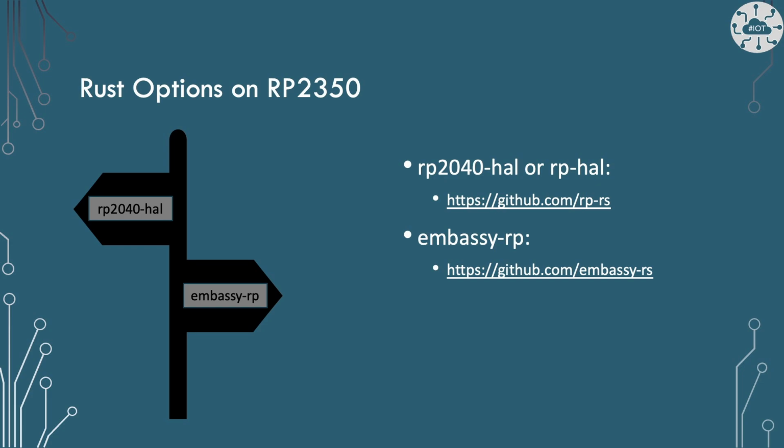And when we're looking at using this for the RP2350 or the Pico 2, we have at least two options available. So two that I looked at anyway. So we could use the RP2040 HAL, which seems to be being renamed, I think, to the RP HAL, which is good because it's going to cover both the 2040 and the 2350. Or there's another one called the Embassy-RP, which also handles the RP2350 and therefore the Pico 2 too.